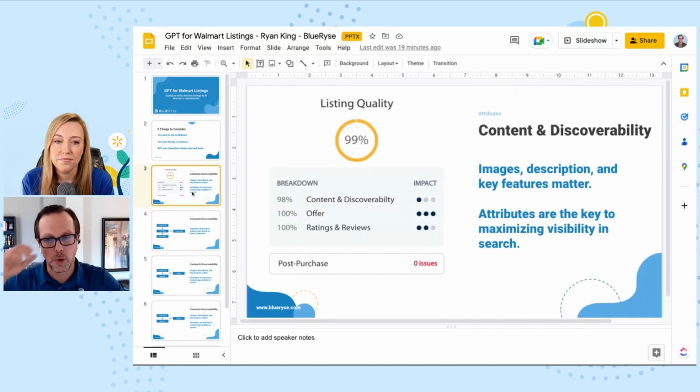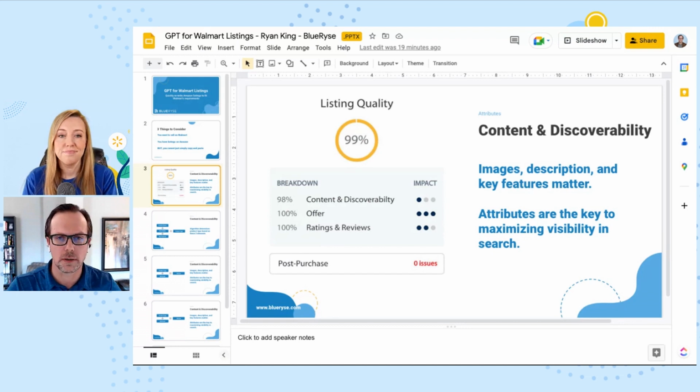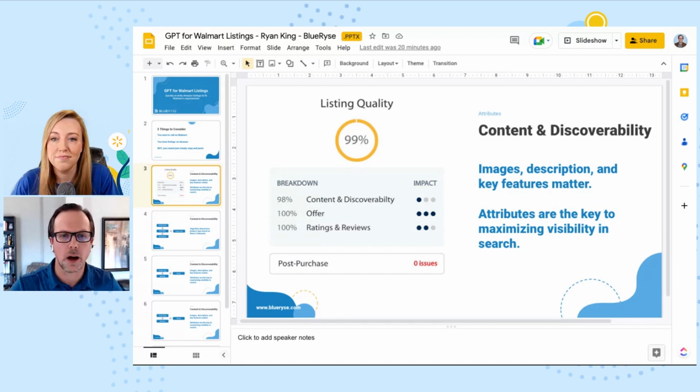So real quick, a primer, you've probably already seen this before if you've been on these before. Listing quality: Walmart gives you a quantifiable score on their listings. Of those three elements, you can see that usually the most heavily weighted is offer, which is your speed of delivery.